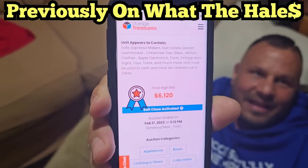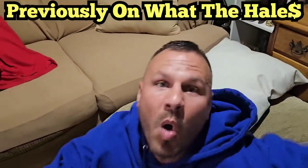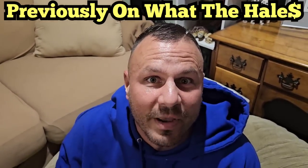This final high bid, 6120, soft close activated. I want it! I want it! I got it for 6120. This unit is filled with guns and it has a safe. Let's get on the road. We got a 2.5 hour trip.